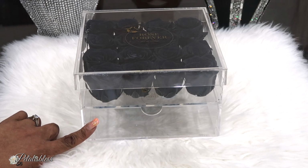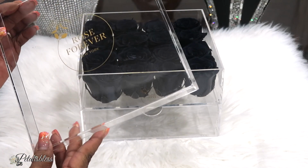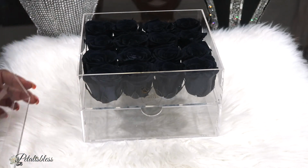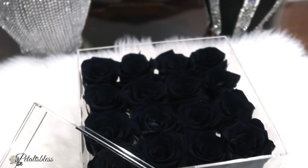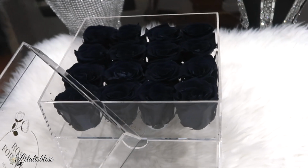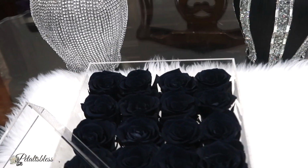And Rose Forever is a company based in New York. They specialize in long-lasting rose arrangements made from 100% natural fresh flowers. And they use natural oils to preserve the roses. And the bouquets are handcrafted by professional rose artisans. Doesn't it look nice? And I love it in the black. And they have a wide arrangement of colors for you to choose from.